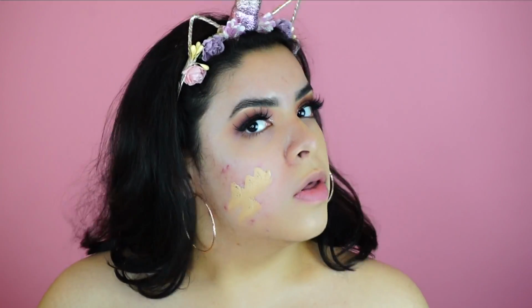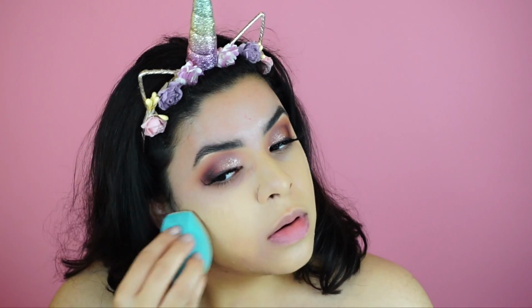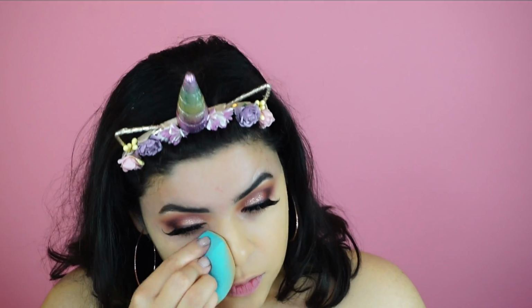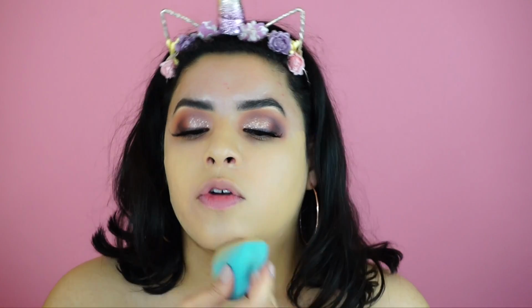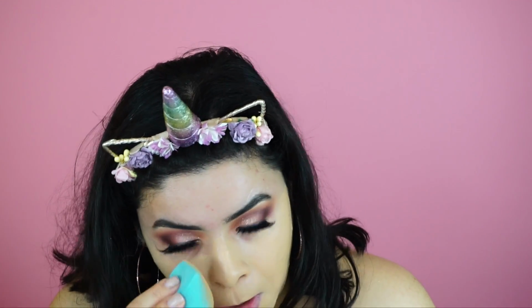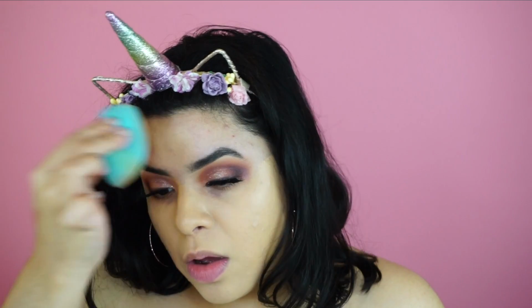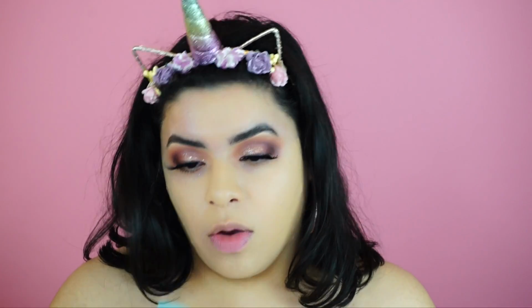You can already tell the difference. This might be my go-to summer foundation, because, you know, during the summer, especially here in Miami, everything makeup wise starts slipping off just because it's always humid and extremely hot and all of that. So this might just be the foundation that I use all summer long.